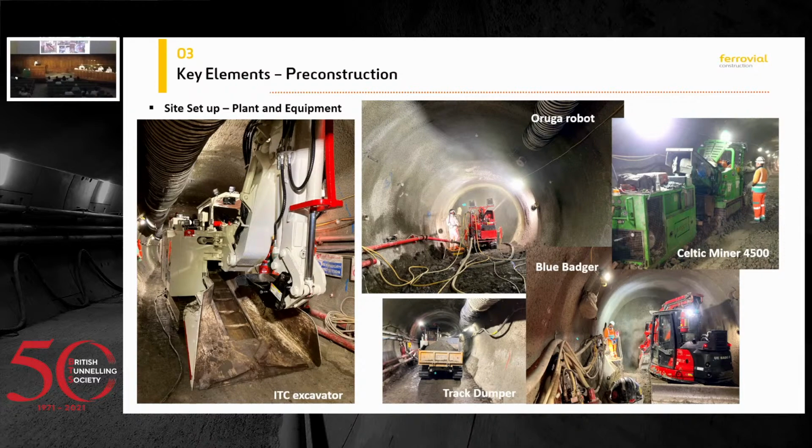The other one was the Celtic miner. This is the same kind of plant, but smaller. It's quite tiny, and it has a much bigger electric power requirement. If you don't have a passing bay, it's quite difficult to put it in and have the muckaway. You need to have a kind of setup. So we used it in short connection tunnels. It was used in the heat wall connection culvert that was 38 meters, and it was struggling at the end of the tunnel to get the power.